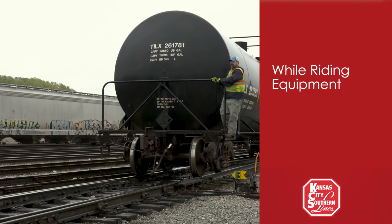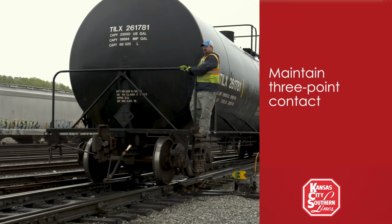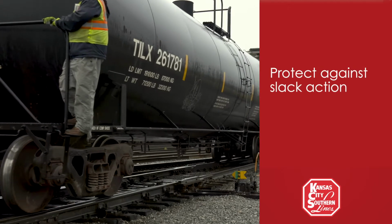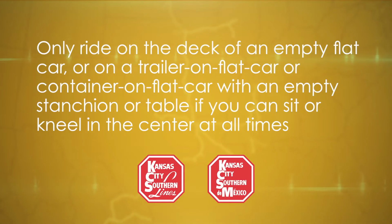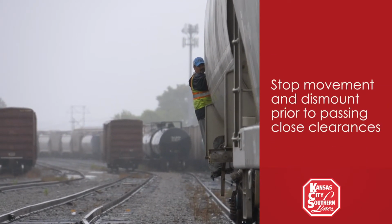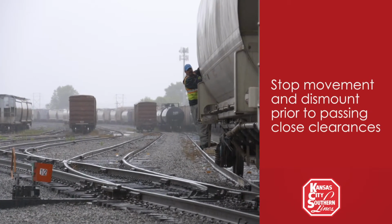While riding equipment, remember these 6 things. Face the direction of the movement. Maintain 3-point contact with the equipment at all times. Protect against slack action. Ride on the deck of an empty flat car, or on a trailer on flat car, or container on flat car with an empty stanchion or table, only if you can kneel or sit near the center of the empty space at all times. Do not step or jump from one car to another. Stop the movement and dismount prior to passing a close clearance sign or reaching a close clearance.